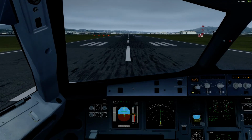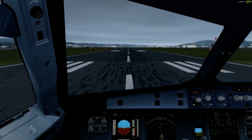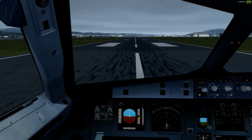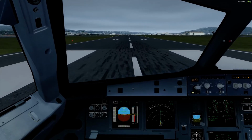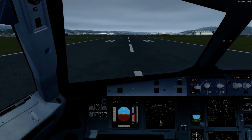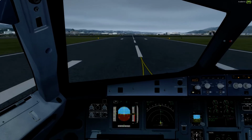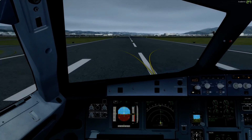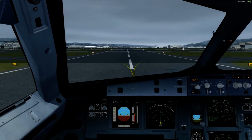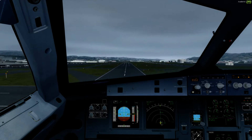Flex temp. Oh, there's like a goofy shadow on the screen. That's not distracting at all, or anything. 80 knots has been long past. V1. Positive rate, gears going up.